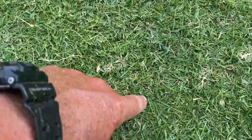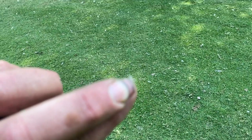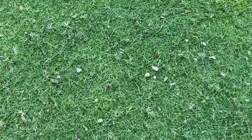This right here is some of the tightest mowed turf I maintain. It's about that tall. I had to use a special mower for it. Oh, my phone's going out of focus.